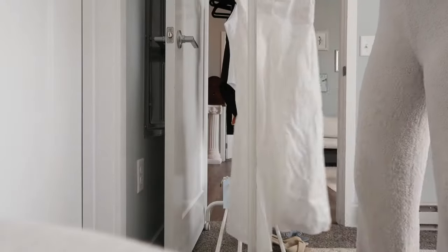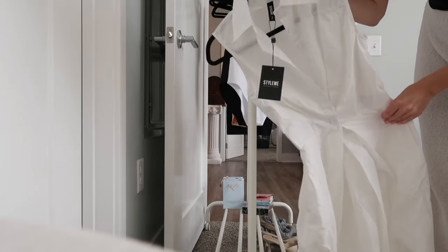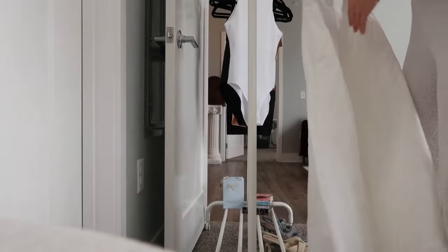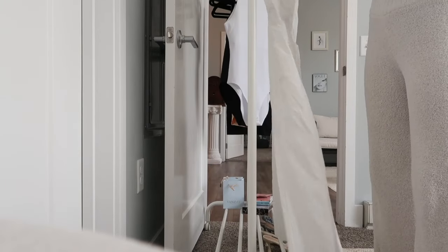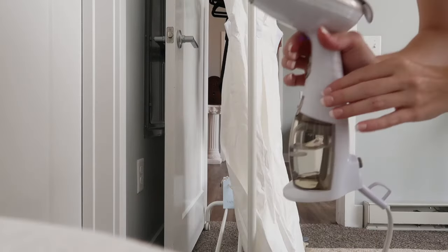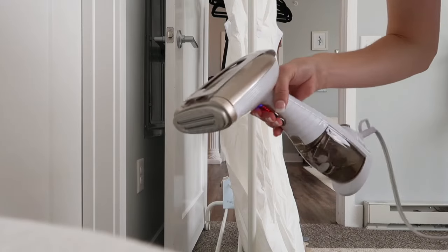I should have known. How gorgeous is this dress that Stylewee sent me? I'm going to make an Instagram reel and TikTok right now, but I need to steam out the wrinkles. But it's so gorgeous. Such a classic cotton. I don't know, it just gives such classic vibes, but I need to get the wrinkles out quickly. I love this steamer. I'll link it below for you guys. I've had it for a while. I think I got it at Target.